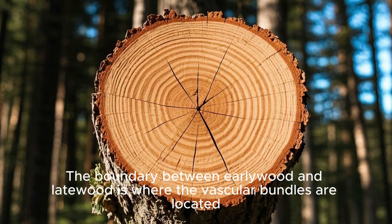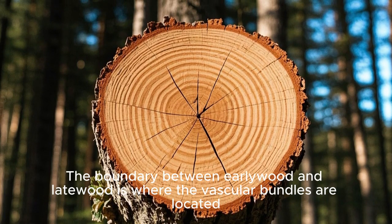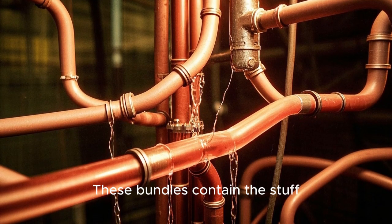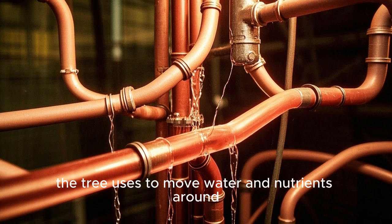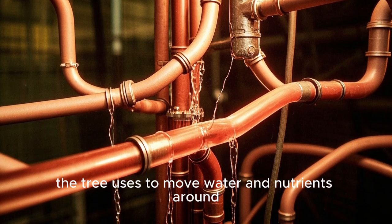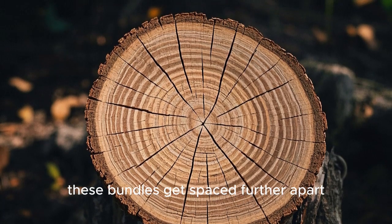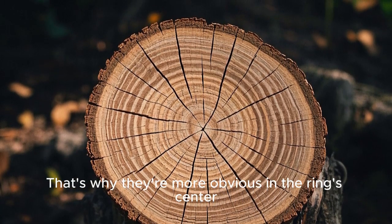The boundary between early wood and latewood is where the vascular bundles are located. These bundles contain the stuff the tree uses to move water and nutrients around. As the tree grows, these bundles get spaced further apart. That's why they're more obvious in the ring's center.